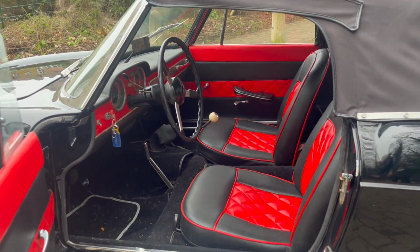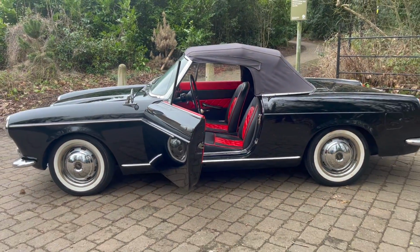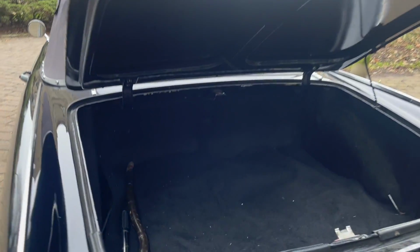Now personally, I can't afford some of these bonkers prices that people are asking for some of these, especially British mid-century and later 20th century convertibles. So I've been hunting out the cheaper classics and the cheaper alternatives, which was why I wanted to show you this today, because I definitely think it's one of those.